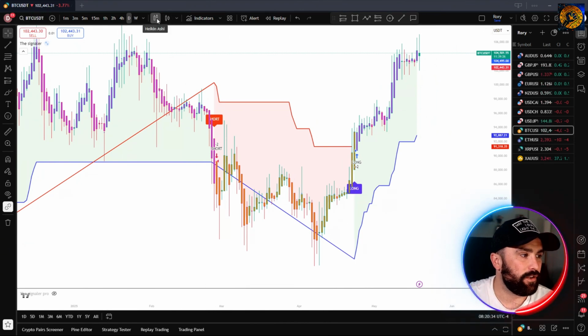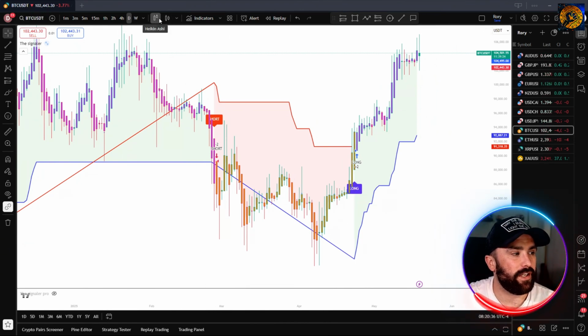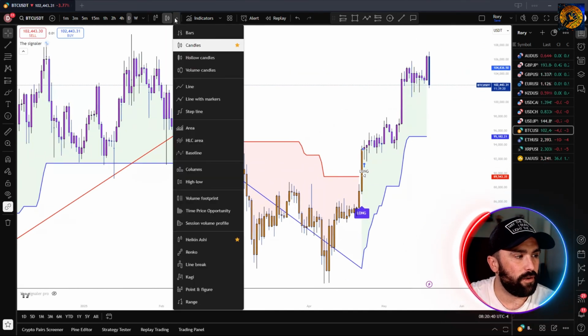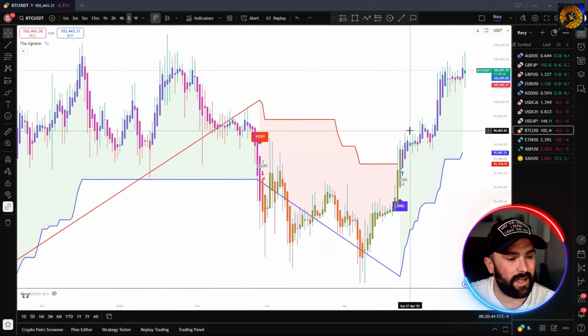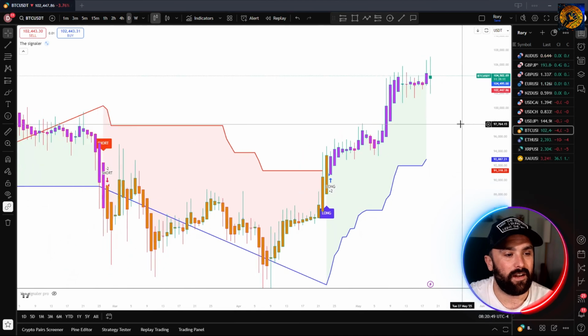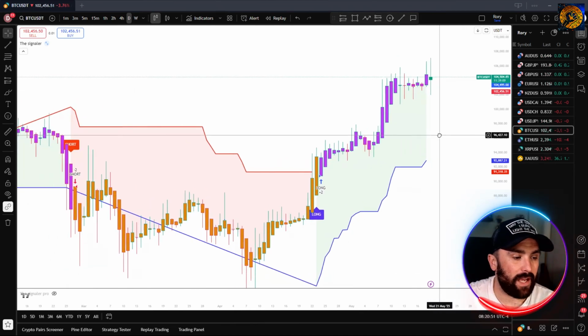The first thing you want to do is switch over to Heikin Ashi candles. When you come to the chart, it will be in your normal form. All you have to do is click on this, scroll down, and click on Heikin Ashi. These candles are more accurate for the Signaler indicator as well. Now, how can we do this?